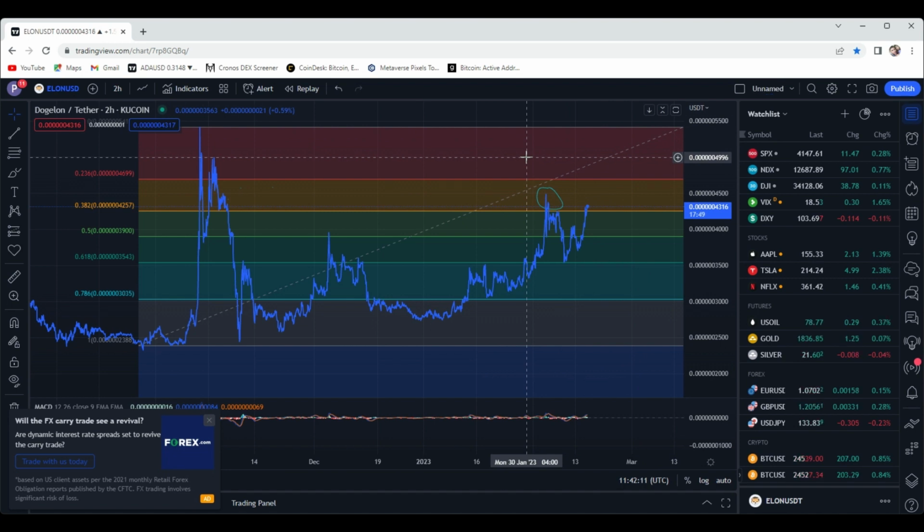This is going to happen, but we're talking the market, everything's got to be going together here, so we've got to look at the whole market as a whole. I think when we get to these marks right here, Bitcoin at least needs to be hitting some new local highs, maybe $25,000 to $26,000 is the mark that you're going to be looking for Bitcoin for us to see a local high of anything past 5 for Dogelon.